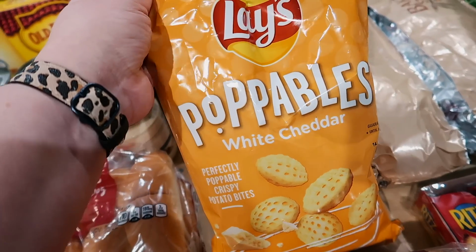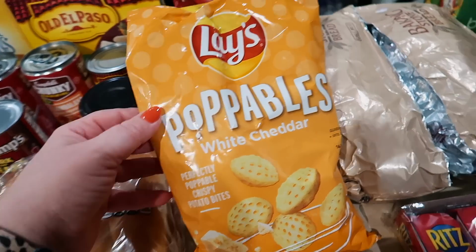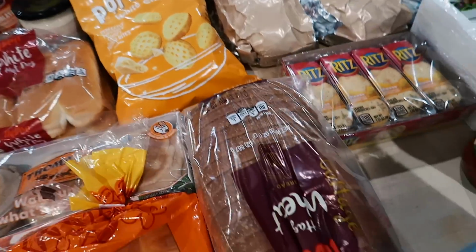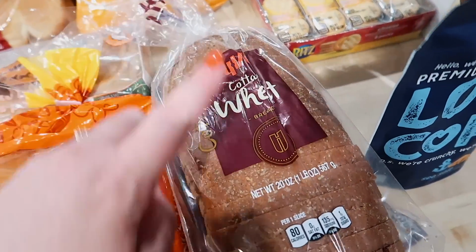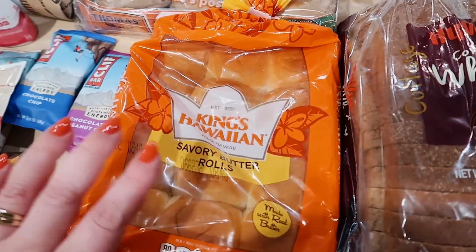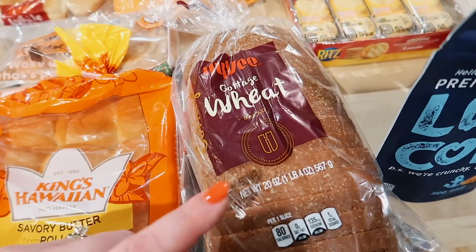I got some of these Lay's Poppables. I feel like I've had these before and they're pretty good, so I thought I would grab a bag of those since we haven't had them for a while. I got a loaf of wheat bread. I might just stick this in the fridge because I feel like maybe the kids are going to use this instead, but I don't know. This is the Hy-Vee cottage wheat. It's pretty good. I get it a lot.